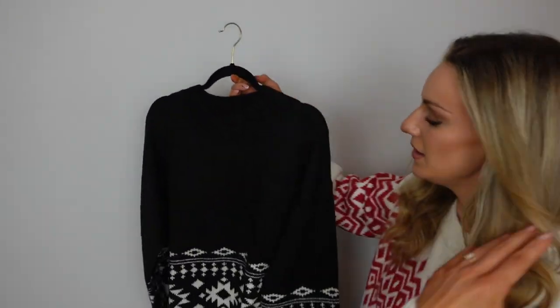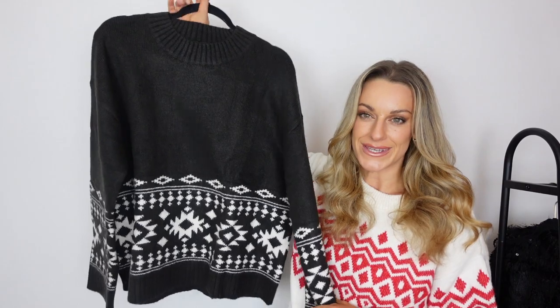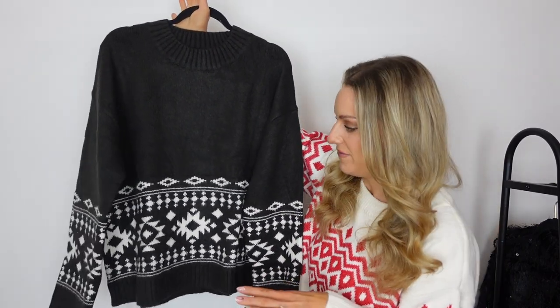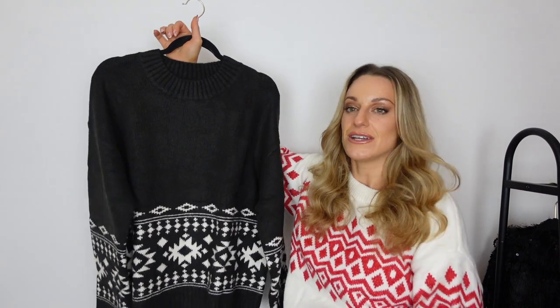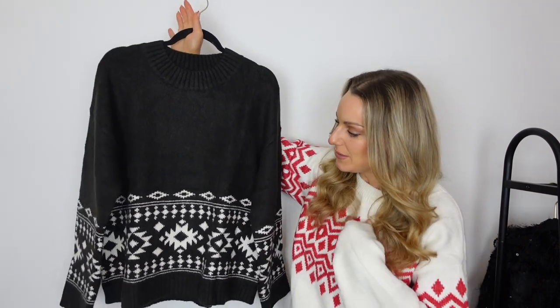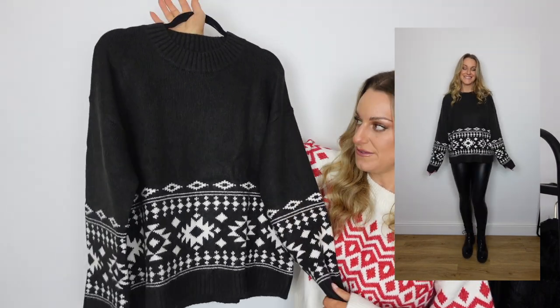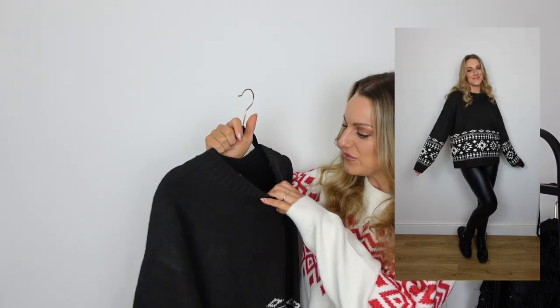Okay, I've got another lovely festive knit for you. Again, not something that's super in your face and something that is very versatile. So I think this would look great. Like today I've got on these faux leathery leggings, can't you see them? I think it would look great with these and biker boots, but equally you could wear it with those jeans with the sequins on that I shared with you earlier, maybe some trainers, Converse, Vans, that kind of thing. It is nice and big, nice and oversized.